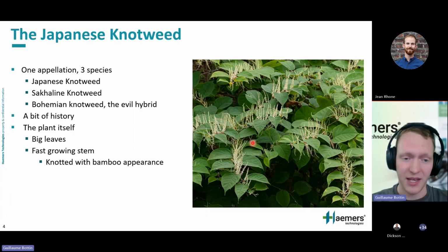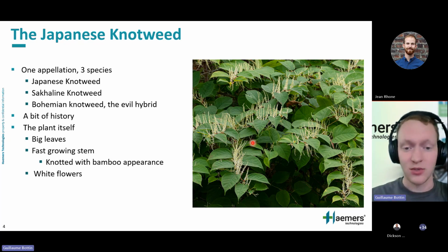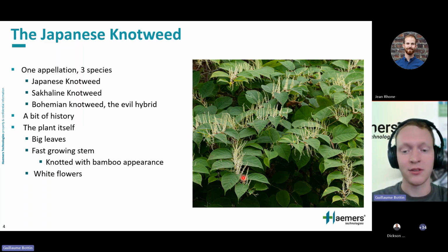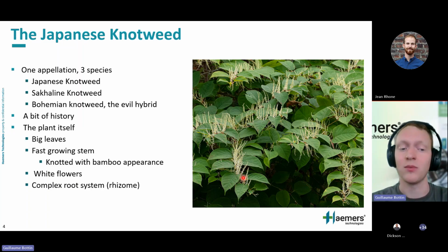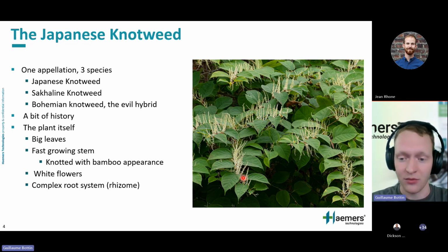So how can you recognize the plant? First of all, it has very big leaves, between 15 and 25 centimeters long. It has a fast-growing stem. It is knotted and has a bit of a bamboo appearance. It has white flowers that you can see in the picture over here. And it has a very complex root system called rhizome that spreads everywhere.